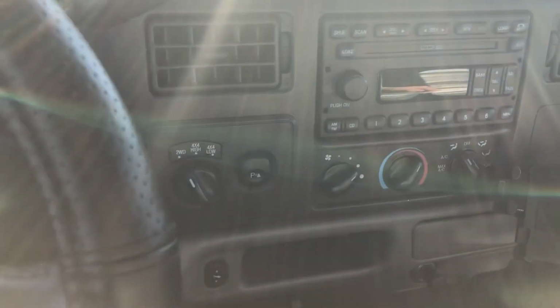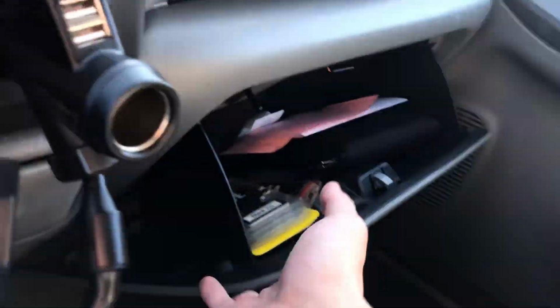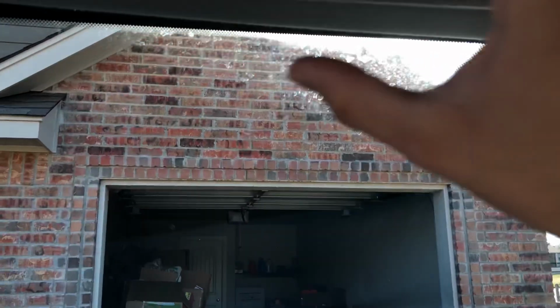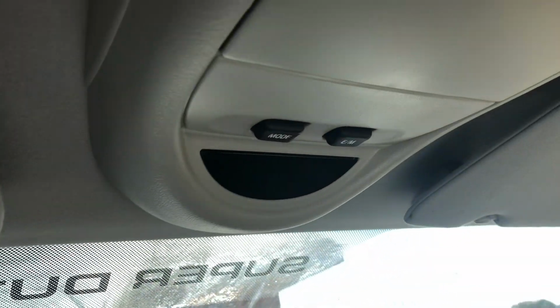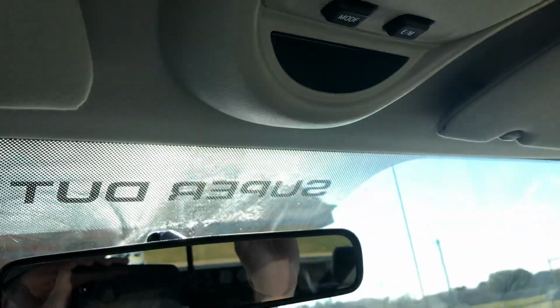I just got it because I got it for a good price, good miles, good value, especially with that big engine in there. Glove box. It's all the original paperwork, warranty information, and books, all that good stuff. Probably gonna get one of those visor organizers up here. That gauge up there shows your MPG and a couple other things.